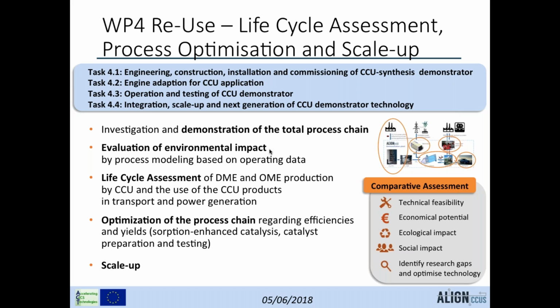Besides the engineering, construction, and operation of the demonstration plant, it is decisive for our work to assess the technical, economic, and ecological impacts of the demonstrated CCU technology. Here, the life cycle analysis and the comparative assessment is the basis for the evaluation and the optimization of the developed technologies and their application in the energy and transport sector. We will investigate integration costs of the CCU chain technology for large-scale units and decentralized smaller facilities.